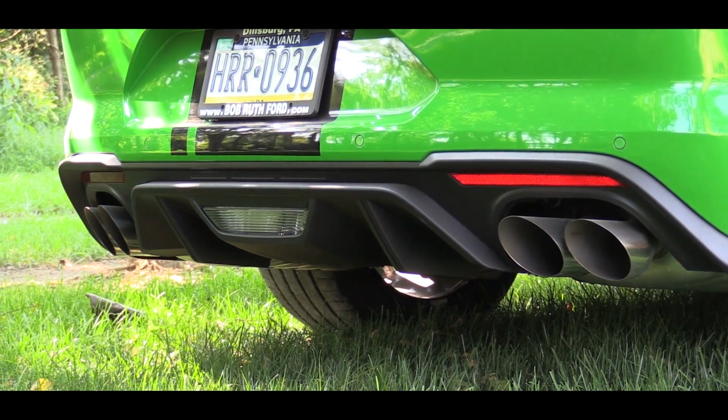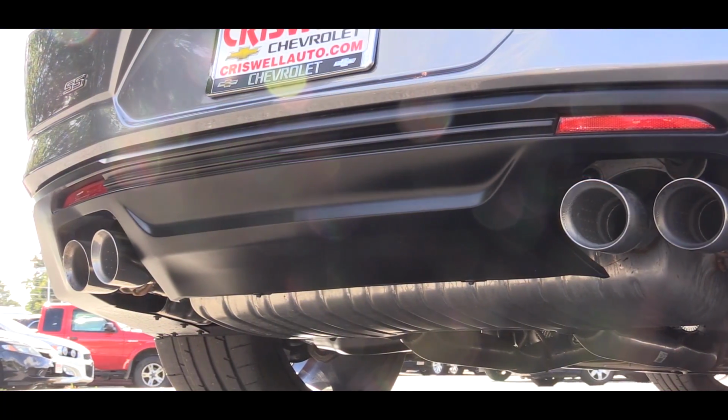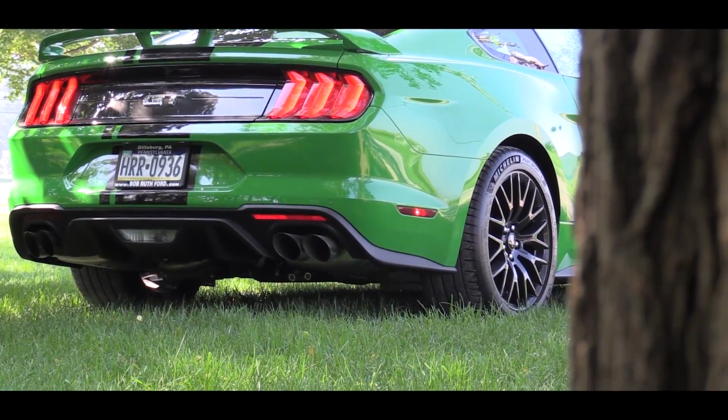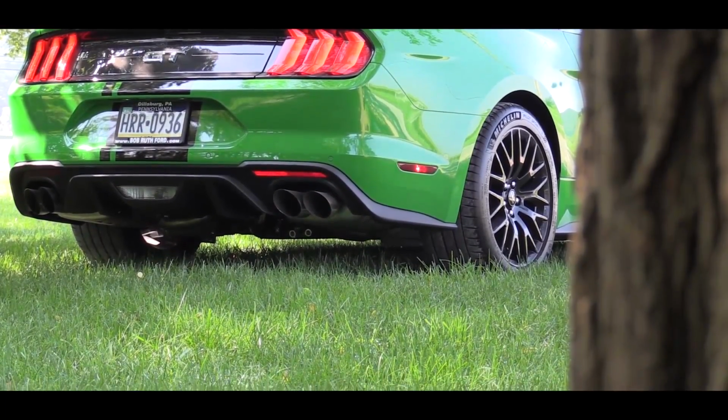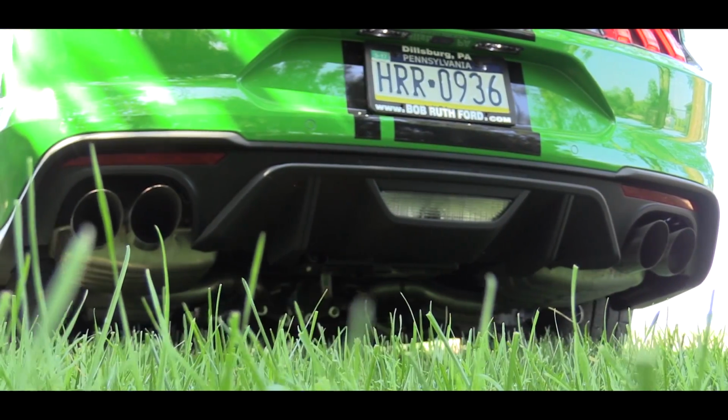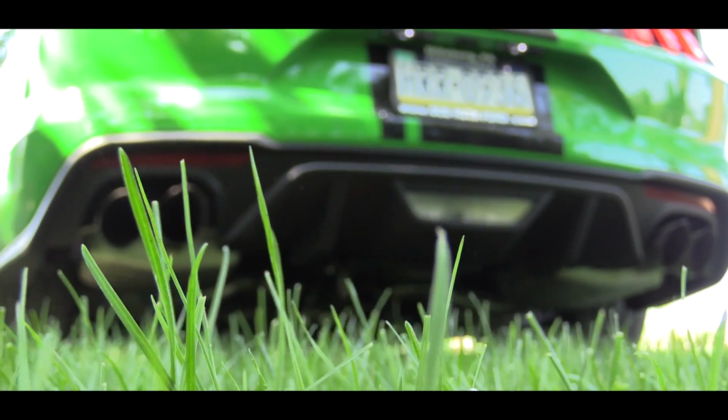And again, comparing the stock setup, the 1LE does crackle more, but I am pretty sure the Mustang active exhaust is louder than the Camaro's dual mode exhaust. So whatever you prefer, loudness versus the crackle, and the active exhaust does have a little bit of the crackle as well. So I think I might actually call the sound a tie on this one.